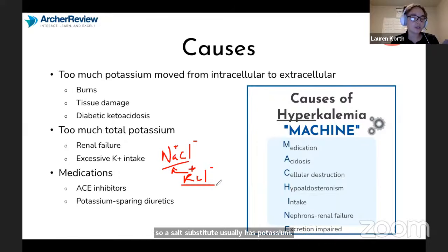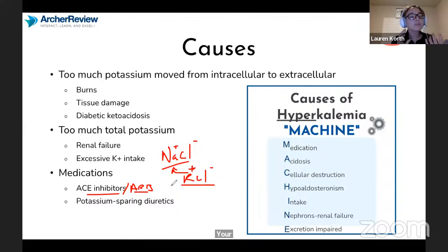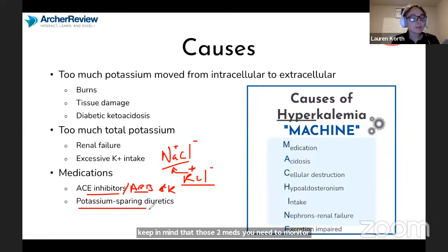But if patients douse their food in potassium chloride and they think they're decreasing their salt intake, they can get hyperkalemic. Also, ACE inhibitors and ARBs, their neighbors, the sartans and the prils, can all cause hyperkalemia because they decrease your aldosterone production through the renin-angiotensin system. So always keep in mind that for those two meds, you need to monitor potassium levels. And then potassium-sparing diuretics like spironolactone and eplerenone and some of those other ones can make you retain potassium to dangerous levels when they are used.